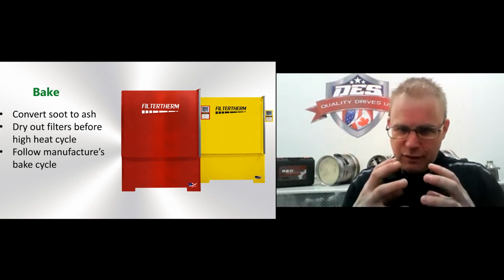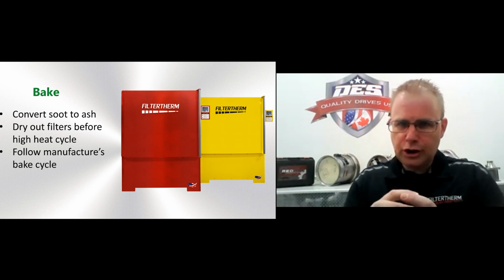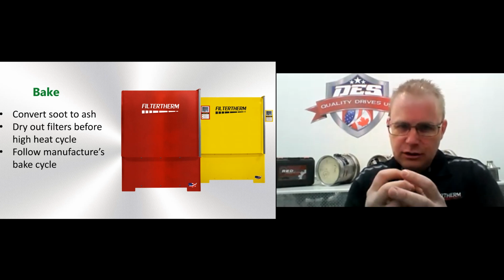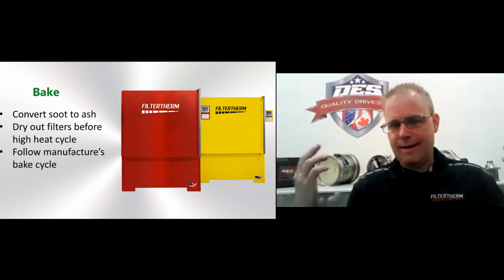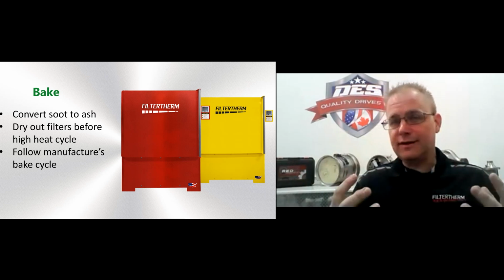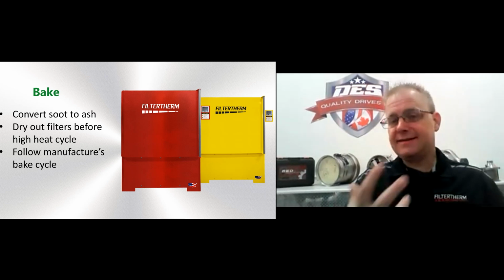Also, if you have a mass of soot that starts to burn or smolder while it's in the oven, it can actually start to feed on itself and get to temperatures higher than the ceramics can handle. It creates a hot spot that then melts the inside of your DPF. So the de-ashing also removes a lot of that excess soot.